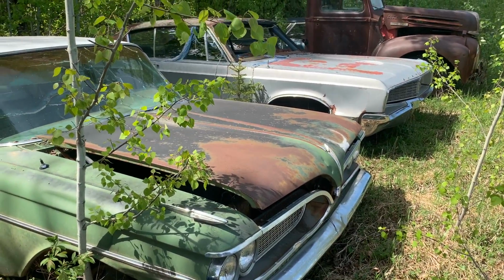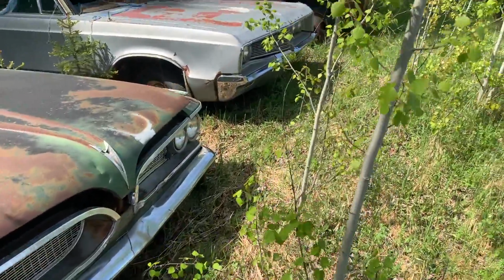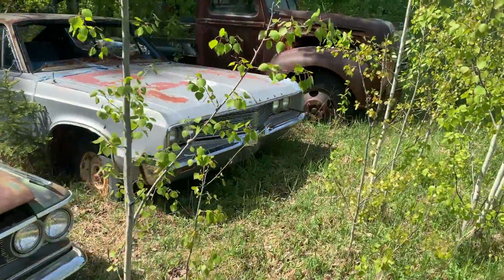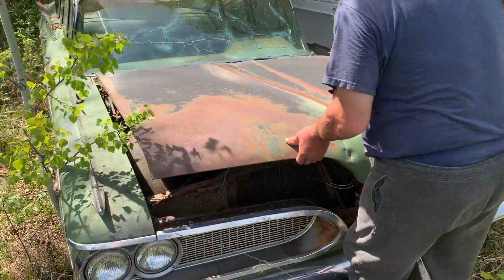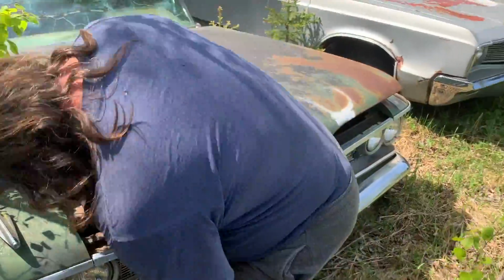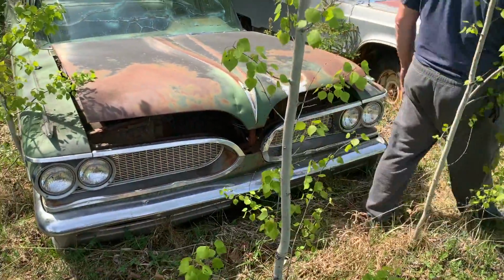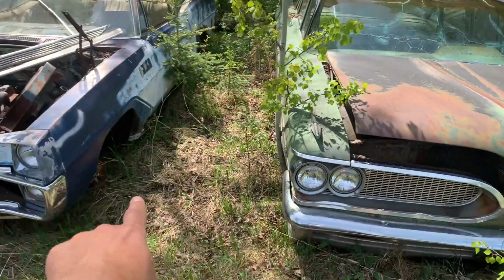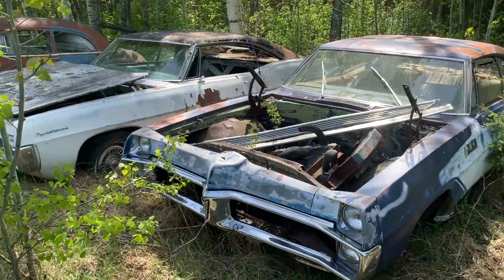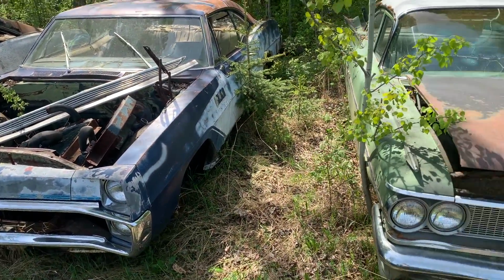This one's actually fairly solid. Yeah, it doesn't look half bad. I think it was only a 6-cylinder car, this one. Hey, there's nothing wrong with the 6-cylinder. Little 6-cylinder in that guy. Well, at very least, Charlie, you've got a collection of really nice bumpers. Every bumper out here is the last good remaining thing of the vehicle.